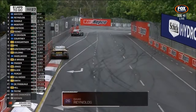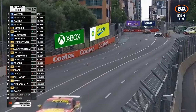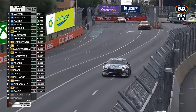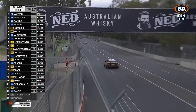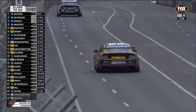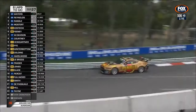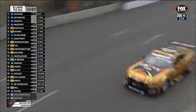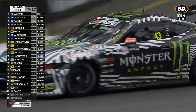And one of the things that's been evident in the battle today is that Waters has had good braking authority into a couple of key spots that have given him a good run under brakes, for example, into the hairpin down at turn nine. And that's been one of Shane's great strengths in his championships and on street circuits, the ability to get into that brake pedal and maintain stability under brakes and under extreme braking pressure.